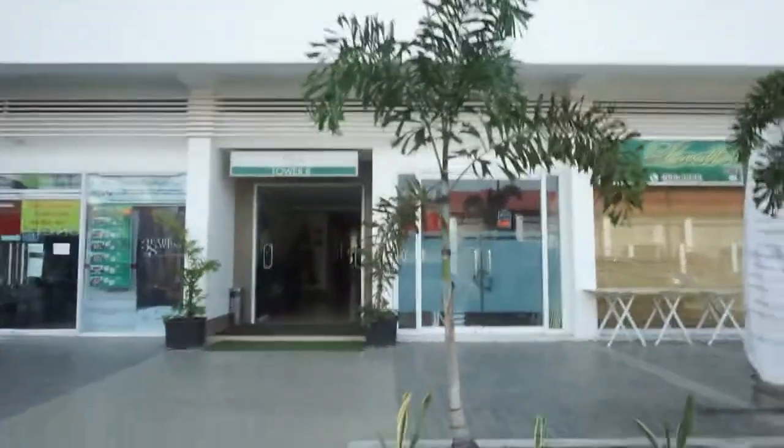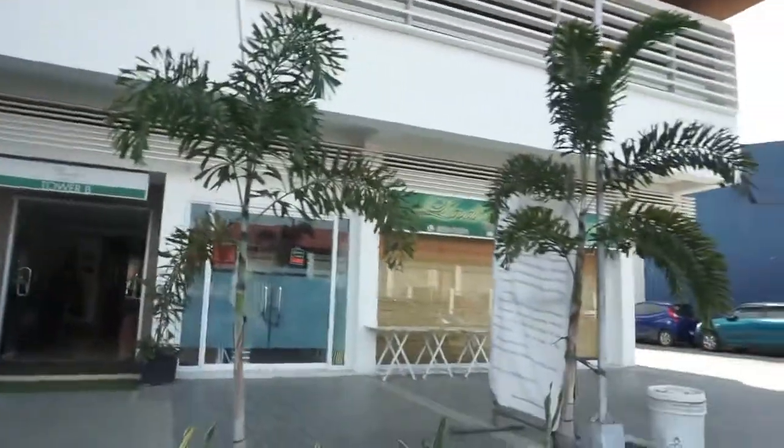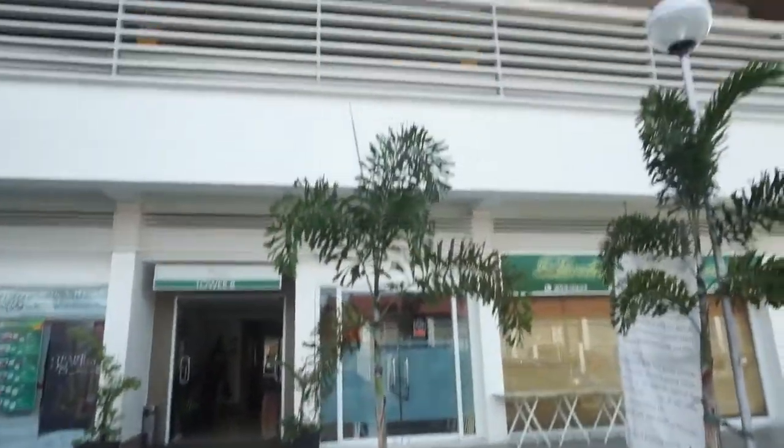Primavera is a condominium by Italpinas, and it is located just within walking distance from SM City Mall. So I'm actually here right outside Tower B. So here is Primavera Towers. This is the entrance of Tower B.